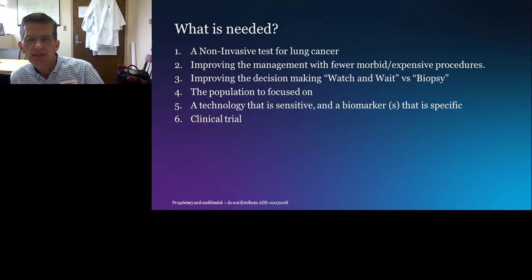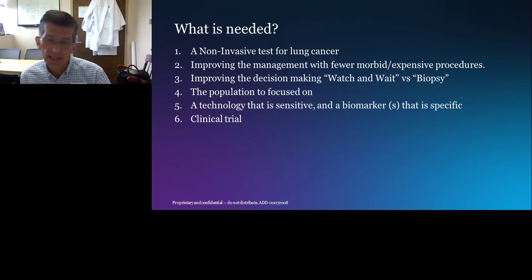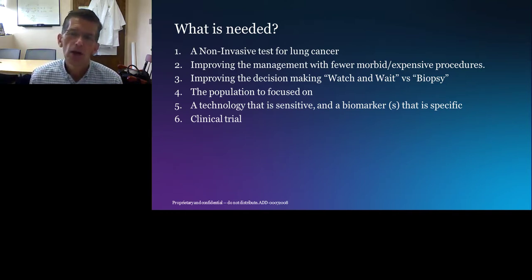And we want to test a technology that at the same time is quite sensitive and that is specific as well. It tells us that this nodule is a cancer. We better not make a mistake and take you to surgery for the wrong reason. To answer these questions of clinical utility, we need a clinical trial. And this is what I'm currently working on with a number of collaborators.